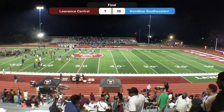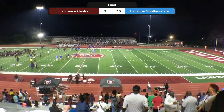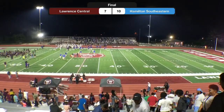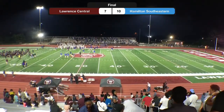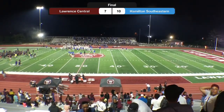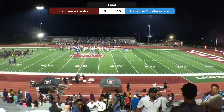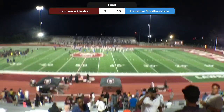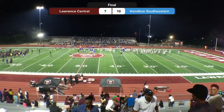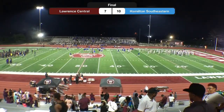But unfortunately, Lawrence Central came up a little short. They had some big plays, but again, just came up short. But at the end of the day, it was a great game. It was a close game. I know Coach Will Patterson has to be happy with the outcome, looking year over year, being blown out 35-7 against Hamilton Southeastern. Now, having a close game, having it close for the fans, they couldn't quite come out on top, but hey, it's the first game of the season. They've got a whole schedule ahead of them. They're going to do what they can to come back from this, and Hamilton Southeastern is going to look ahead and look for a great season.